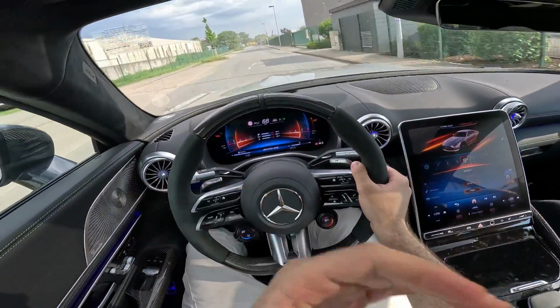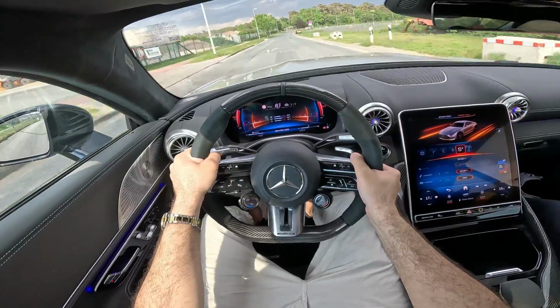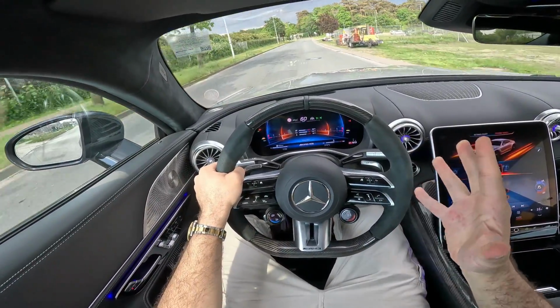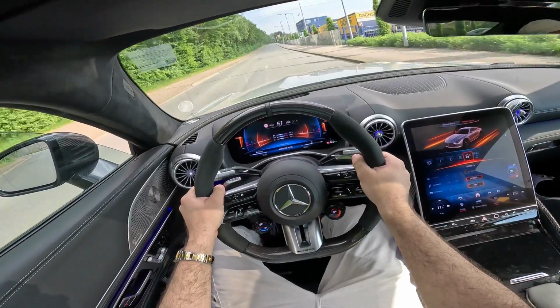Whoa, the gear shifts are super aggressive. So people, let's give it some throttle here in the Sport Plus. Oh, what a punch this car has. You can feel the 585 horses. Definitely you can feel them. It also sounds amazing.